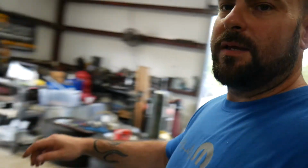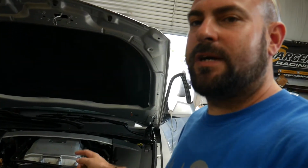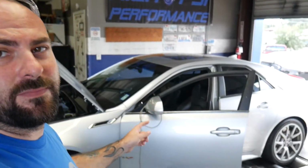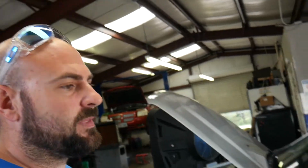What you guys just witnessed was a 2013 CTS-V. This car has intake, headers, exhaust, upper pulley, lower pulley. I think that's about it. Flex fuel sensor. And so we're gonna start by tuning this thing on pump gas, and then I think we're gonna start sprinkling in some E. Yes, it does have 1300cc injectors in it.